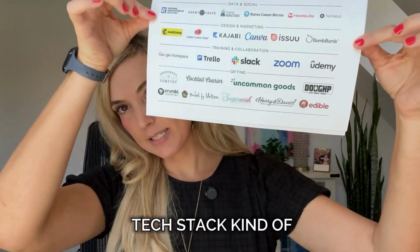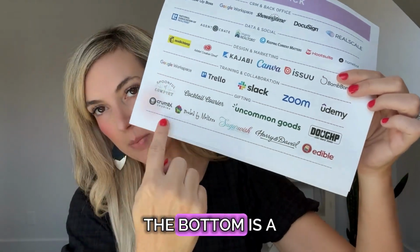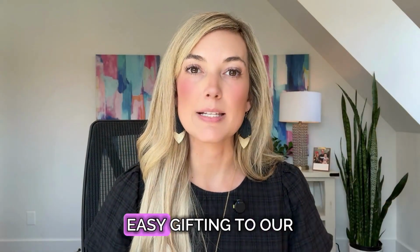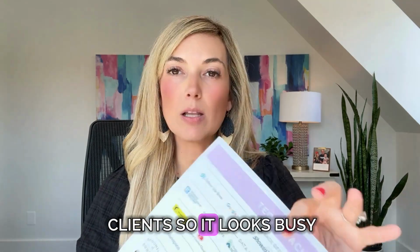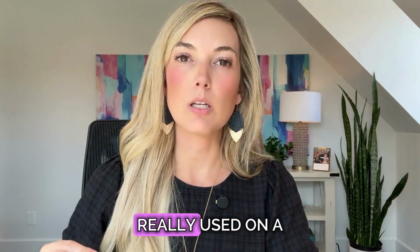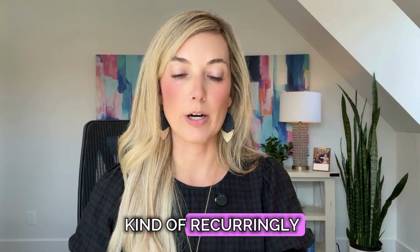This is what our tech stack used to look like. And now this is a little elaborate. The bottom is a lot of gifting places that we use for recurring, easy gifting to our clients. So it looks busy, but that's on purpose. That was inclusive of everything that we really used on a consistent basis, or anywhere that we had an account or used recurringly.